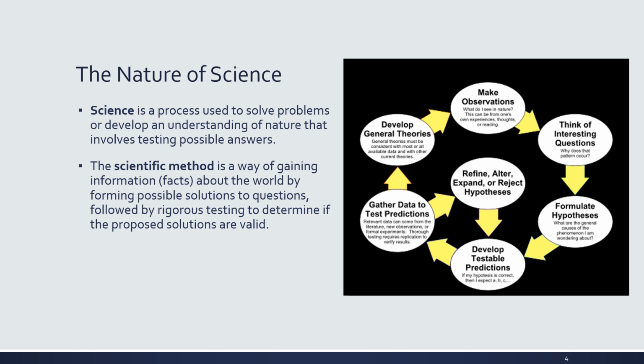Variables meaning measurable things that I can measure or things that I can detect, but also sometimes things that I can manipulate. For example, if I'm looking at the effects of temperature on plant growth, I can use a scientific method strategy called experimentation or running what's called a correlation to test this.